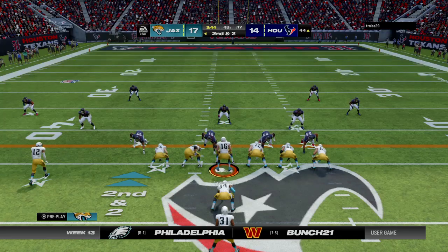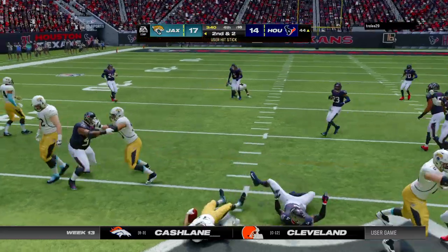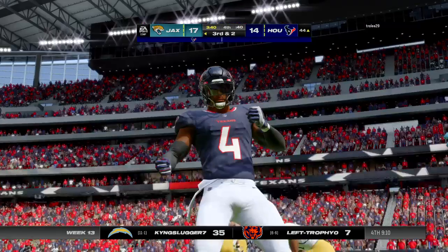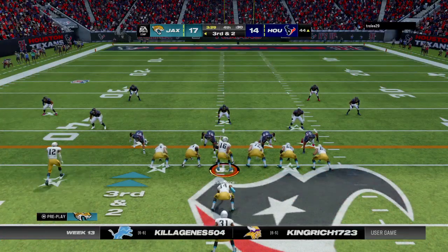Continue to possess the football, gain some yardage, and put the onus on the defense. Do they have to use timeouts? What are they going to do to stop you? You're taking charge. He got maybe a half yard at most, but officially they'll be left with a 3rd and 2.